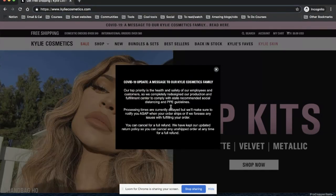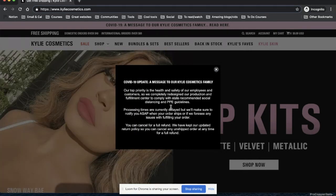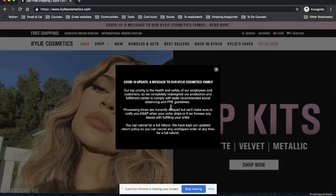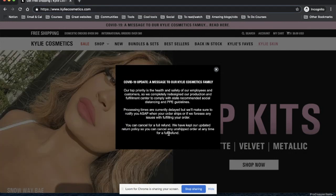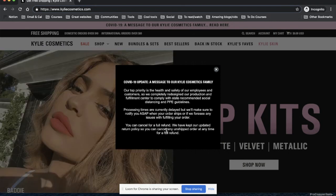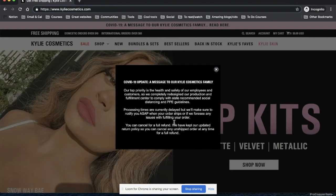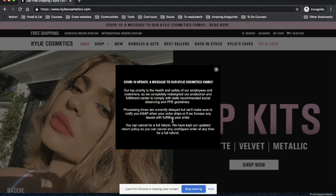The first thing that happens is you get this little COVID-19 update, a message to our Kylie Cosmetics family. I could cut this down to like 3 lines. Bear in mind that most people are not going to want to read something that is so detailed. When you have a message to convey, you just want to get it across to the reader as simply and as easily and as quickly as possible. So that's one thing to consider.